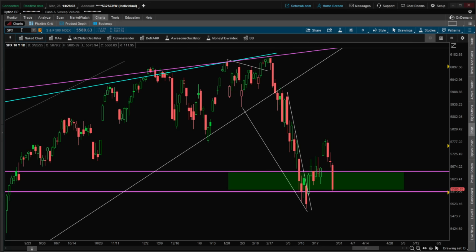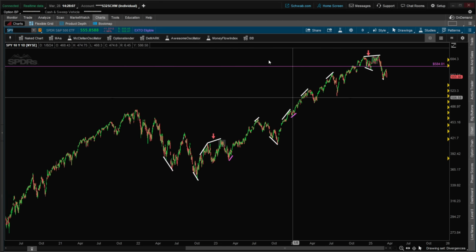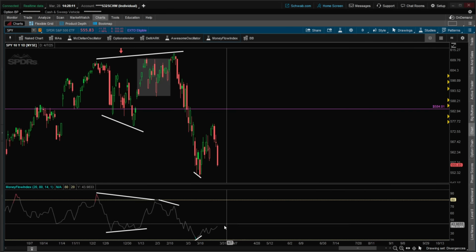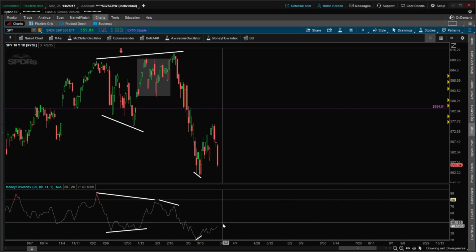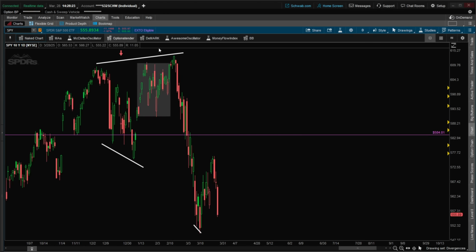Let's go to SPY. On SPY, we have our money flow index. Still heading higher. I know price is going down, but the money's coming in. There's buyers in here, and it's going to snap higher. And we'll probably get into overbought conditions.